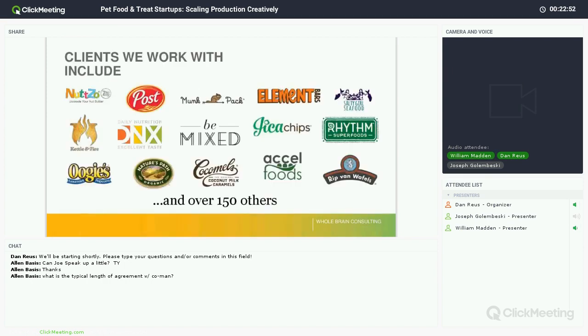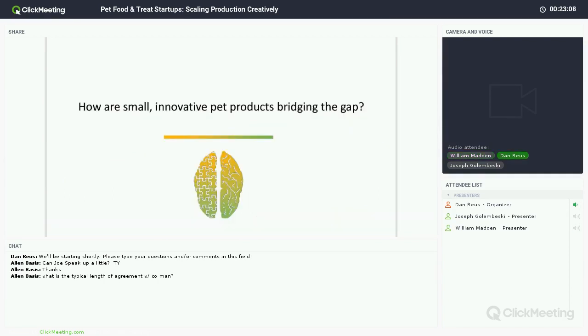So here's an example of some of the companies that we work with. As you can tell, it's everything from Fortune 500s to startups to private equity firms. So pretty much anybody uses us.